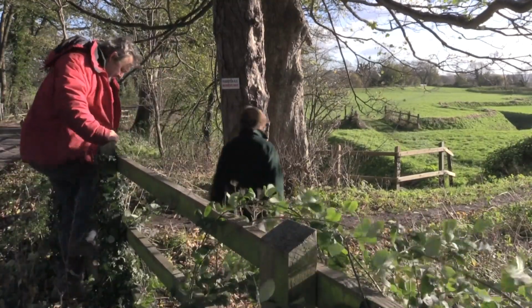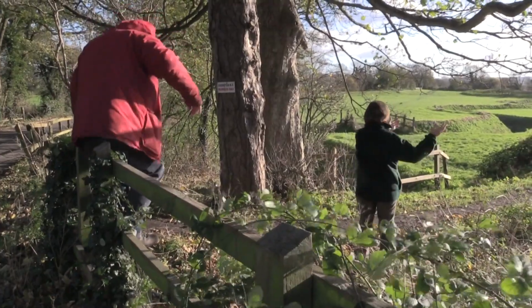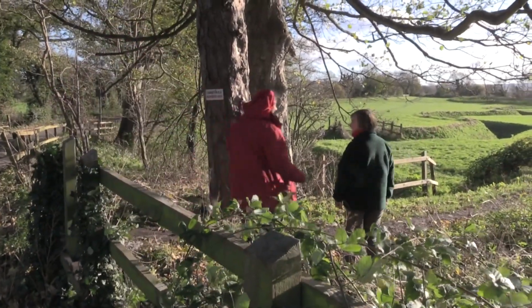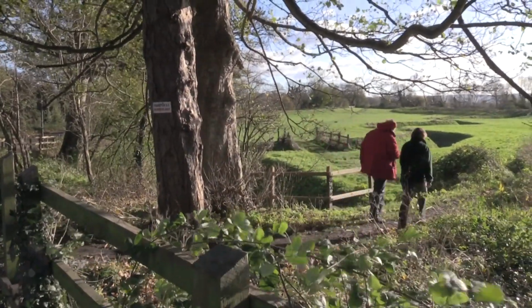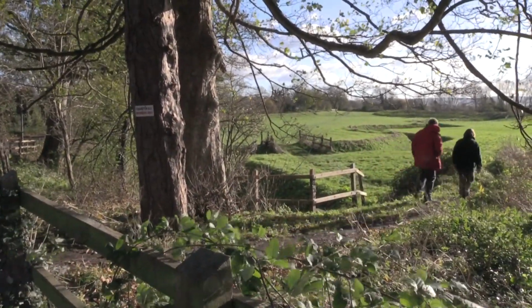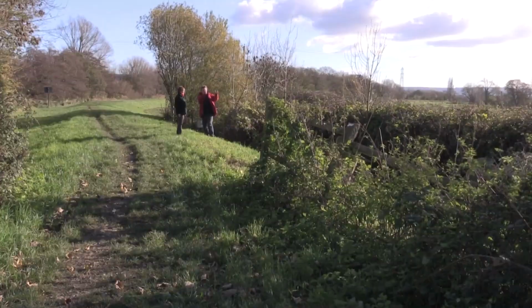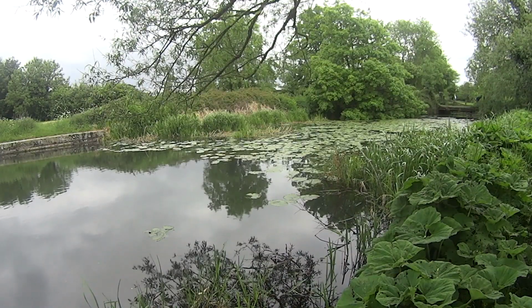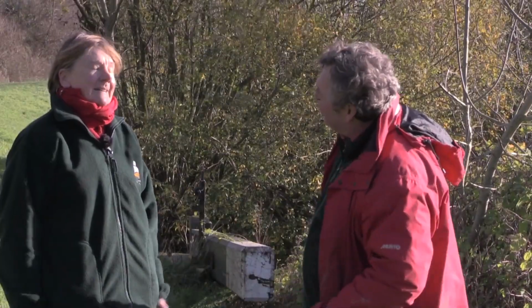Great. Fabulous. So this is the unrestored section of canal. It is indeed. Let's forge a route, shall we? Yes. So Val, this is as far as we get with the water. It is. So what are the challenges in restoring the next 4 miles of canal?